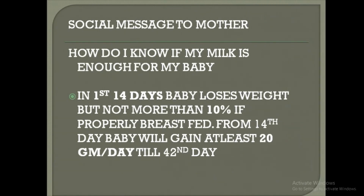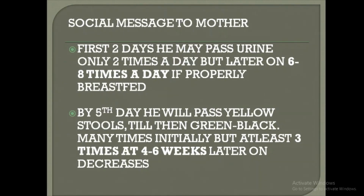How do you know if your milk is enough for your baby? In the first 14 days, babies lose weight, but not more than 10% if properly breastfed. From the 14th day, the baby will gain weight at least 20 grams per day till the 42nd day. In the first 2 days, he may pass urine only 2 times a day, but later on, 6 to 8 times a day if properly breastfed. By the 5th day, he will pass yellow stools, till then green-black. Many times initially, but at least 3 times at 4 to 6 weeks. Later on, the frequency decreases.